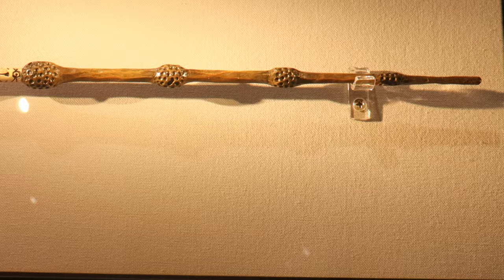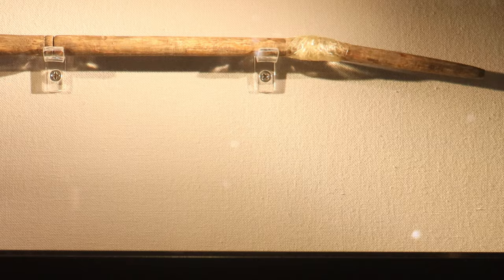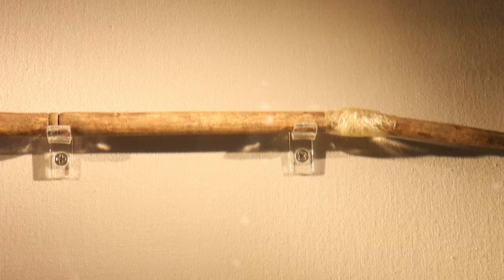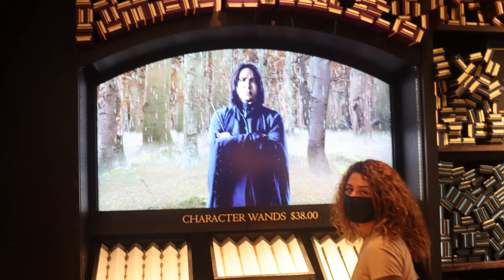This is Harry's wand from Deathly Hallows Part 2, and an authentic prop from the second movie, Chamber of Secrets. You can see that it's broken right there. Don't try using it to cast spells. But Professor Remus Lupin's wand, who was the Defense Against the Dark Arts teacher. Here we have Queenie Goldstein from the Fantastic Beasts series. Ollivanders is a good place to take a picture with your favorite character.